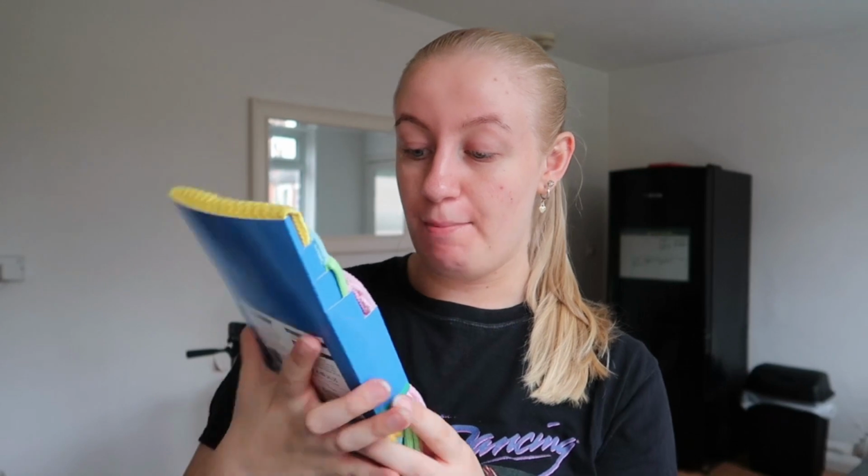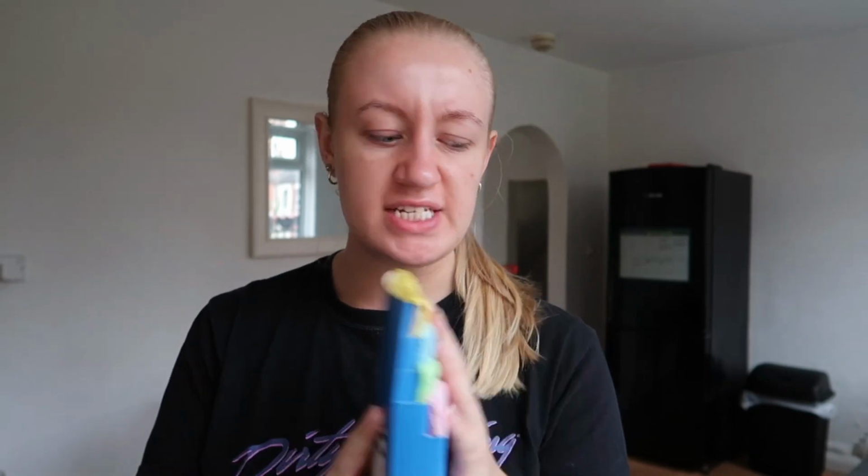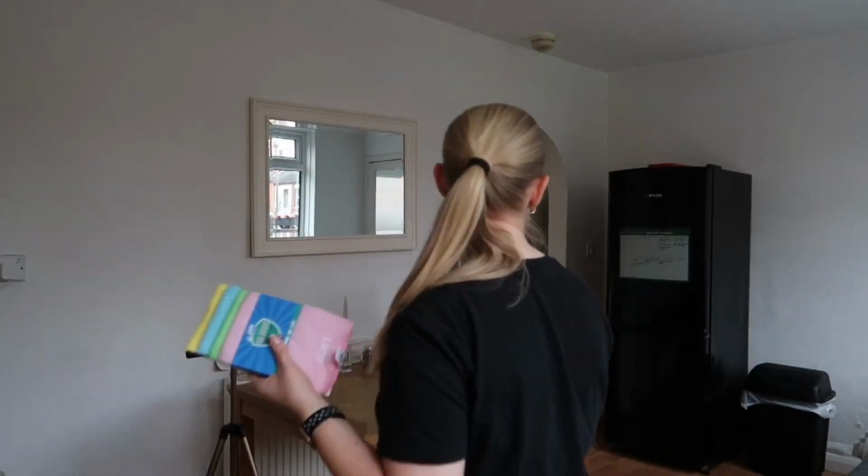Next thing I got definitely wasn't on the list, but I got these task specific microfiber cloths, and these were £1.75. No, I was gonna say 75. Where's my receipt? These were £1.95, and I needed some microfiber ones anyway. They're all different colours: yellow, kitchen, bathroom, dust and glass. I feel like this will be good, and then I know where I've used them, because obviously if you use them in the bathroom you can't really use them anywhere else. So I've got that, got cucumber.